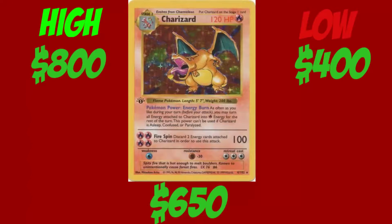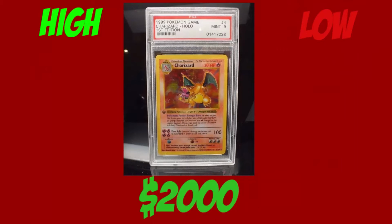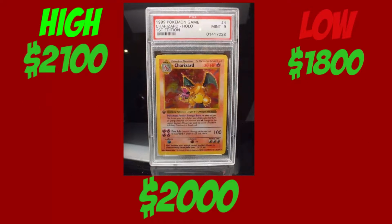That's really up there, but I'm not done yet. That's right, we still haven't hit the peak of money from this card. If you get this card graded and you get a 9 or higher, the card is worth around $2,000. On the low end around $1,800 and on the high end around $2,100. Talk about a nerdy treasure, that's a super gold mine.